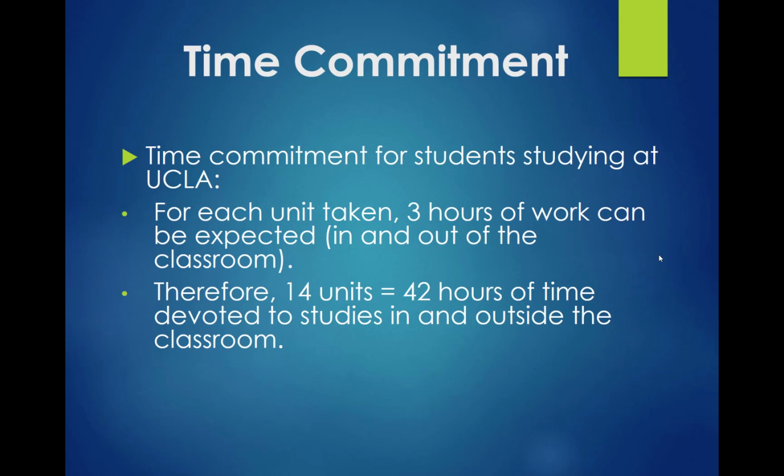Make sense? Yes. I was a little bit different. I didn't study too much, which is why I probably didn't do too well, okay? But for you guys, put as much time as you can.